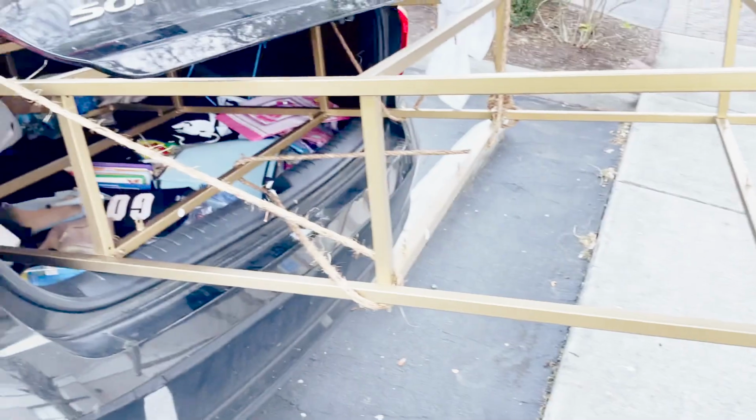Here it was, strapped up. So I actually just went over the speed bump and kind of scratched it right here. I had a towel on that side, but I think I'll be okay. I'll just probably use a towel and wipe it down. But here it is. Let's take it out and set it up.